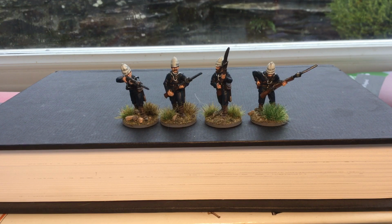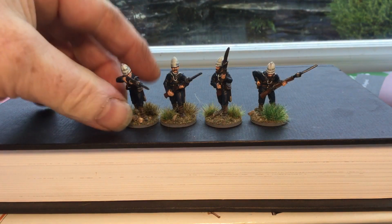Some of them are from the British Zulu War box sets, and some are from the later ones, the Afghanistan set. Some of them have got covered helmets, and some haven't, and it seemed to be that way in the illustrations I've seen. Worked out alright as well.